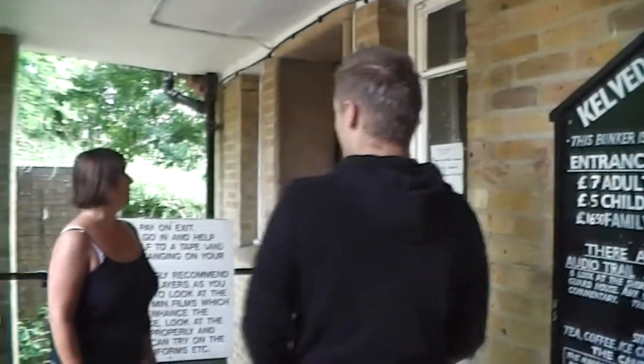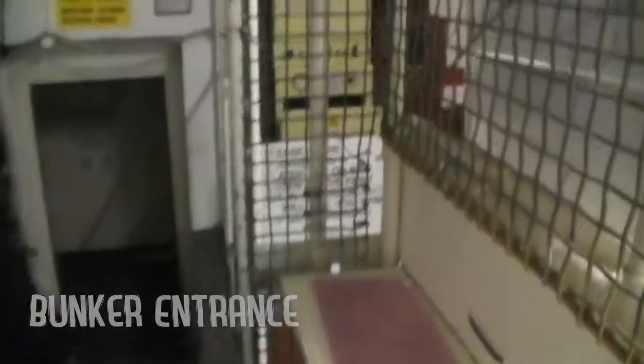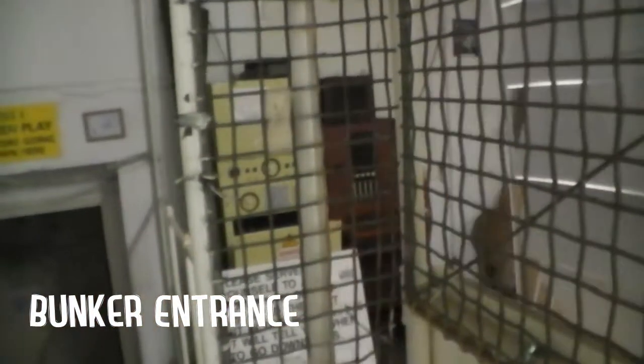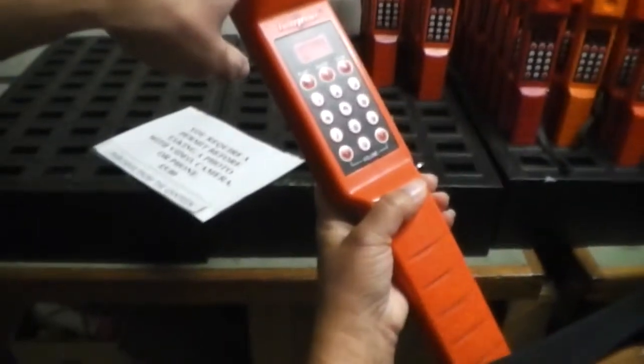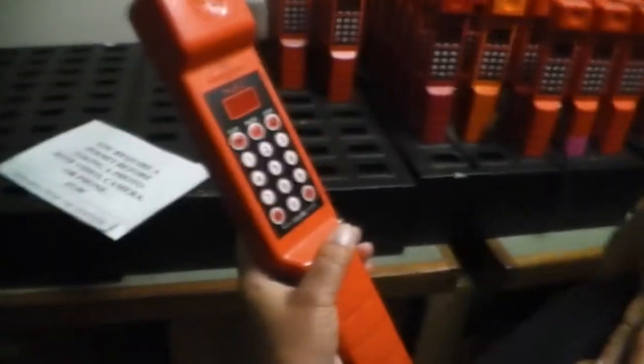State of security. Says you require a permit before taking a photo with a video camera or phone. Oh, £5. Canteen. Power switchboard. We've got to push. Do you have to listen to it? Press one and play. You'll find it in the top left-hand corner.